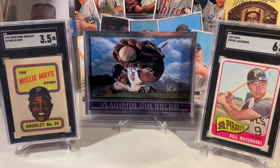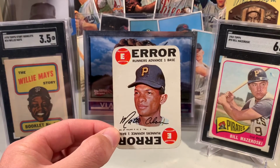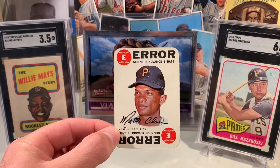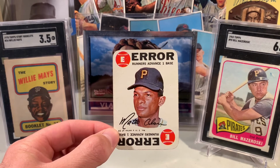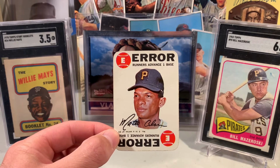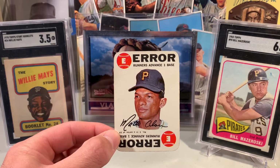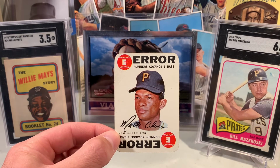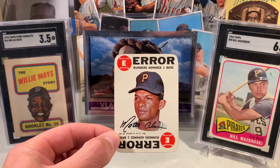Second, I'll try to go through these quickly, but earlier this year I was pleased to complete the 1968 Topps Game set. This was an insert set that Topps inserted into the 1968 Topps packs, and you could also buy the complete set. I think you mailed away for it or something like that. But the first card is Matty Alou, and I'll just go through these quickly. Each of them has either error, walk, single, double, home run.